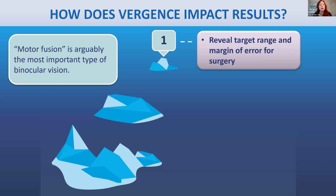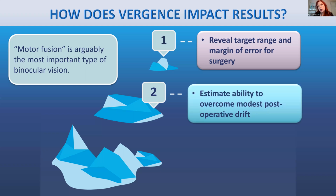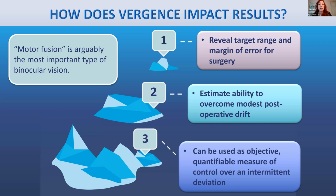We're going to hear sometime this morning about identifying the target angle for surgery, but it's nice to have that little range of comfort where you know if the patient ends up in this range, they will be comfortable post-operatively. We can also use this to estimate the ability of the patient to overcome a modest post-operative drift. And I use this as an objective, quantifiable measure of control over an intermittent deviation.